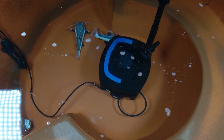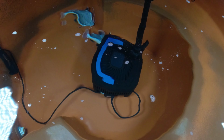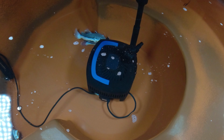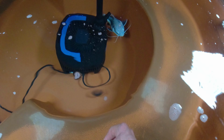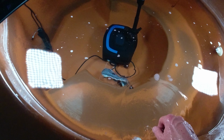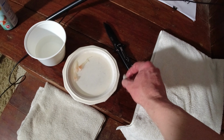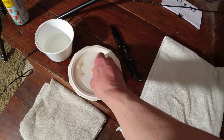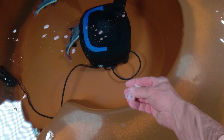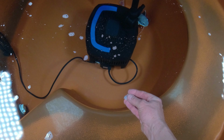All right. Next one that comes up, I want to feed it. Doesn't matter. I've been feeding quite a bit here. So this is kind of an average feeding, I'd say. All right, got a little bit more here. And then we'll put the rest in the bottom.